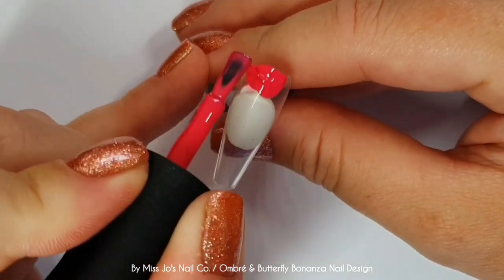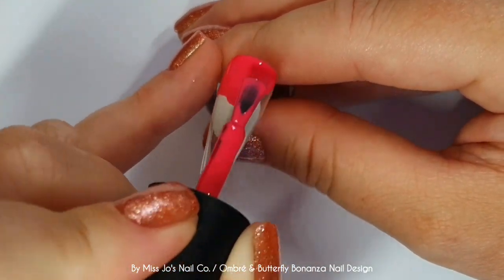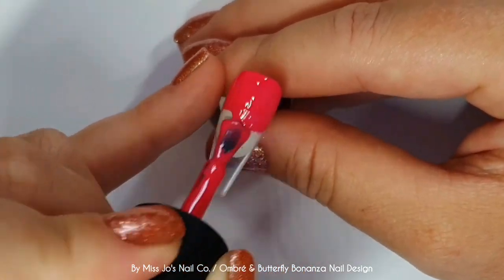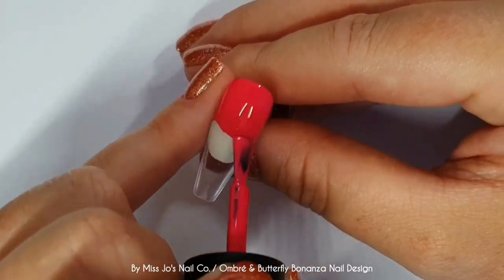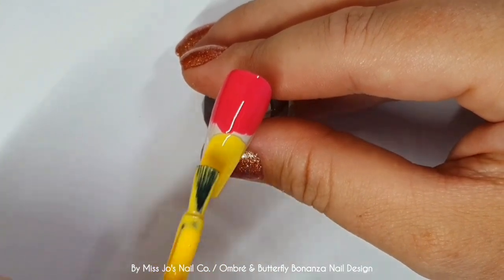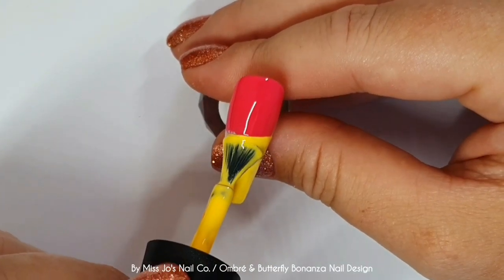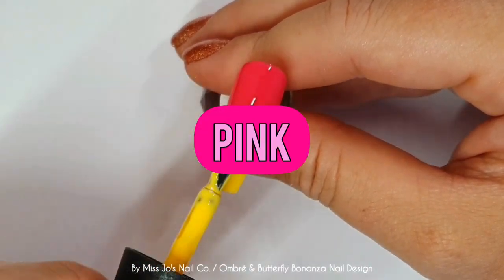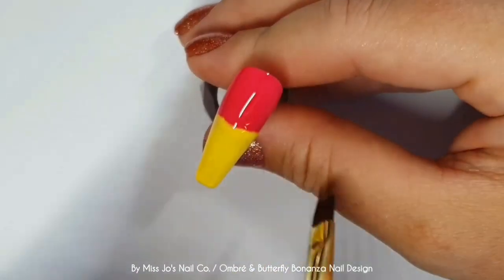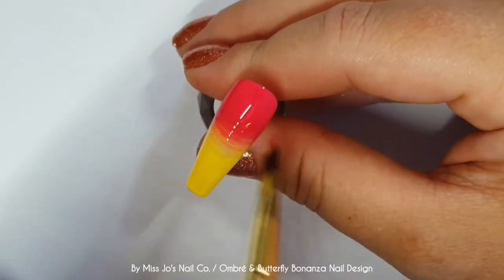I am using a pink here, but for some reason it's come out on camera looking a lot more red than it actually is, but it still works because we still get the orangey color in the middle that I was after. So I'm going to put that on sort of a third of the nail, maybe a bit more, just above halfway, and then a yellow, and then I'm pushing up sort of into the red, but from below, a bit lower than where I want to get to. And I'm taking an ombre brush, and I'm just swiping side to side.